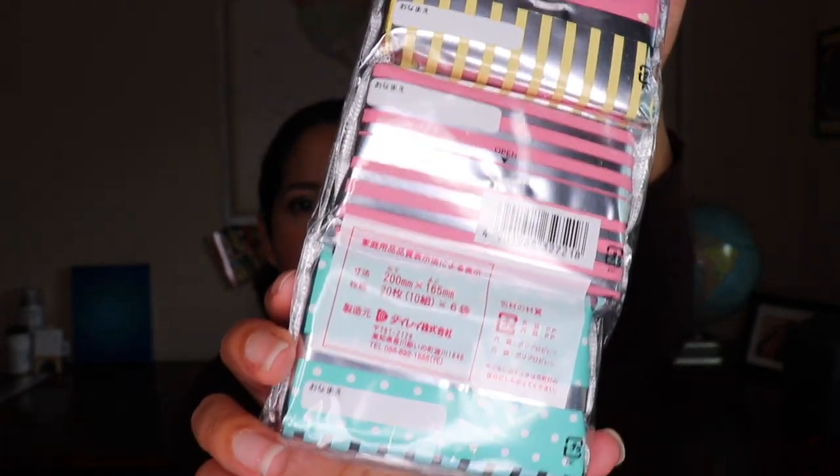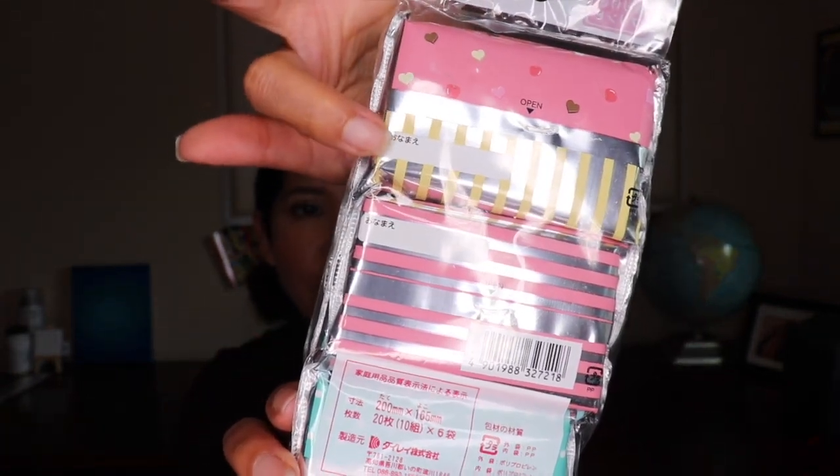I don't know if you can really make out the Japanese writing, but I thought that was really cute. I really like how whimsical a lot of different things are there. And this has 6 packs of tissues in it.